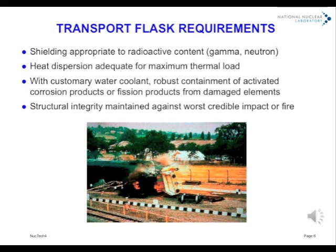Transport flask requirements. During transport, it is essential to maintain adequate shielding, especially against neutron and gamma radiation, since the route passes through areas accessible to the public. Containers must be capable of dispersing the maximum heat load without undue rise in temperature. In particular, they must be able to withstand the severest credible accident conditions without exposing the fuel, leaking contaminated water, or losing shielding.